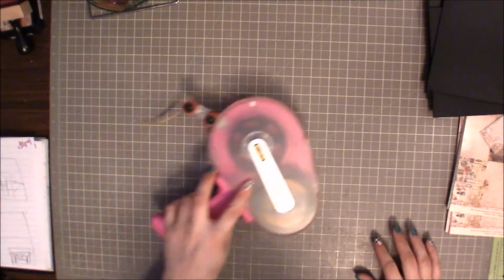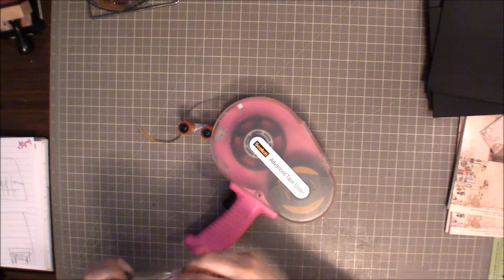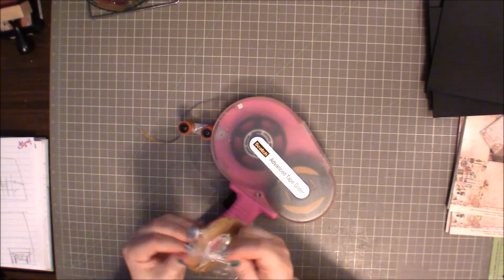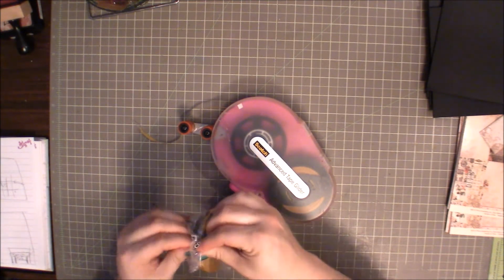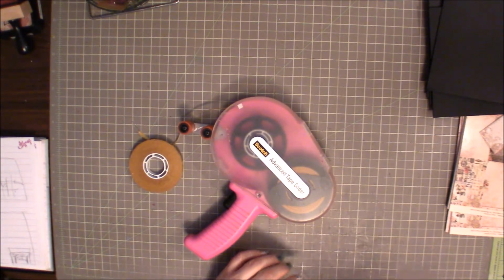Okay. So far, so good. Oh, all right. Let's change our ATG roll. Let's see if I can do this one this time. Probably not, because y'all know I have an epic struggle. Okay.